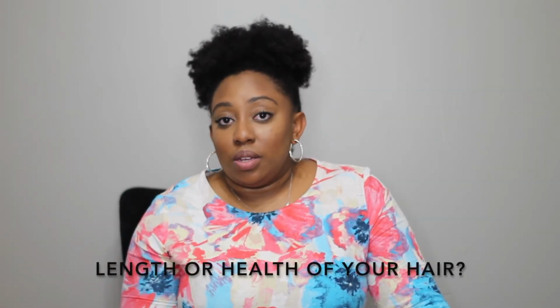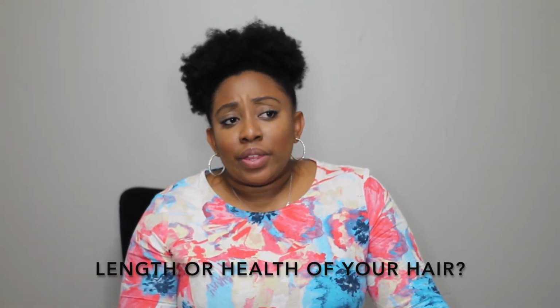Length or health? I would definitely say health. I've grown my relaxer out since the end of 2009. So my hair could definitely be a lot longer. But I recently got a trim, and I like to keep up with the trims because hair grows back. It really does. You don't have to do much to it for it to grow, other than not damaging it from heat or how you are handling it with hair tools and stuff like that. But healthy hair just looks better, because you can have long hair but it doesn't look good, you know.